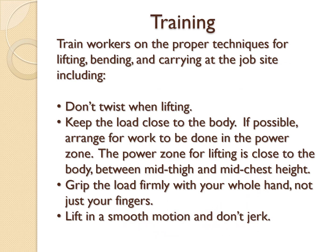Training. Train workers on the proper techniques for lifting, bending, and carrying at the job site, including: don't twist when lifting, keep the load close to your body, and if possible, arrange for work to be done in a power zone. The power zone for lifting is close to the body between the mid-thigh and the mid-chest height. Grip the load firmly with your whole hand, not just your fingers. Lift in a smooth motion, don't jerk.